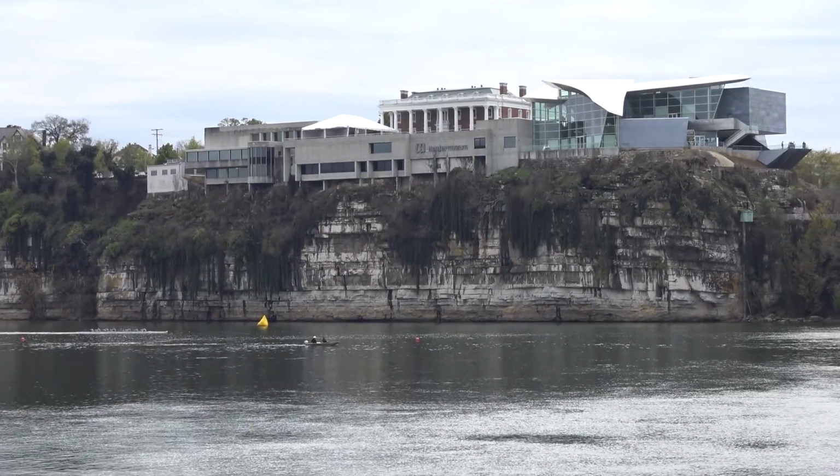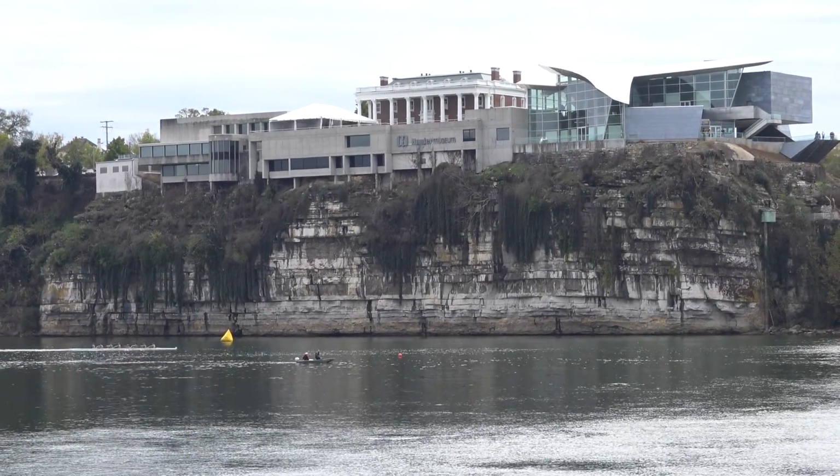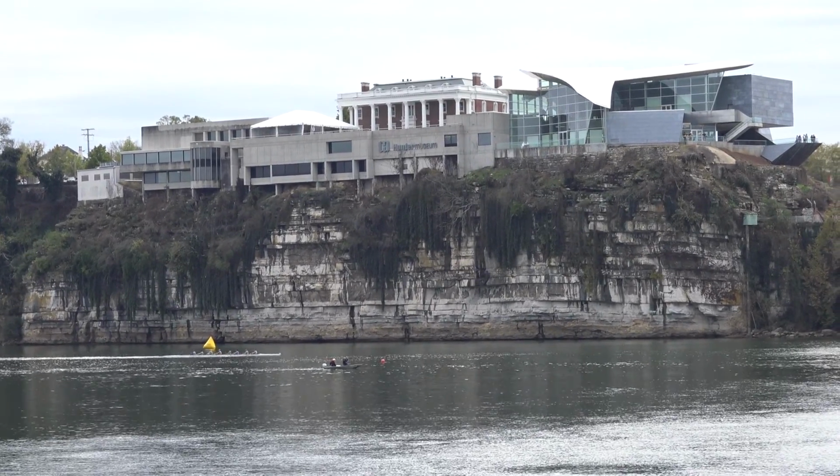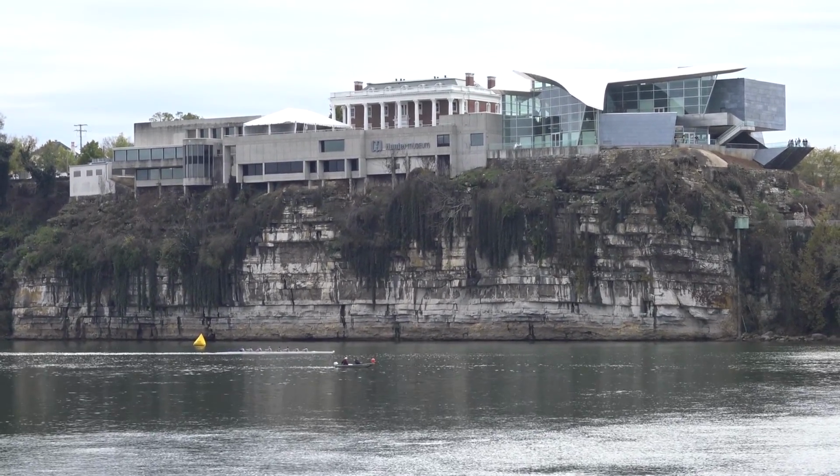It's a heck of a view, and if you ever get a chance to go to the Hunter Museum of Art in that area up there, it is worth the price of admission.